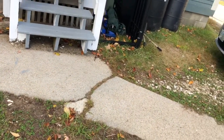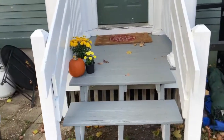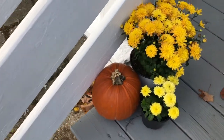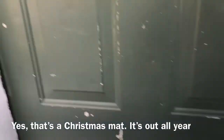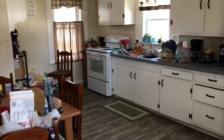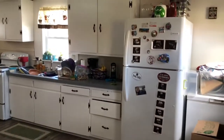Oh, stop. Sorry, they just had me super tangled. Come in. Come. My little flowers, my little pumpkin. I'm gonna be doing another video here soon about decorating for fall. Normally I would have that video up, but we moved instead. So the first room that we come into, as you can see, is our kitchen.